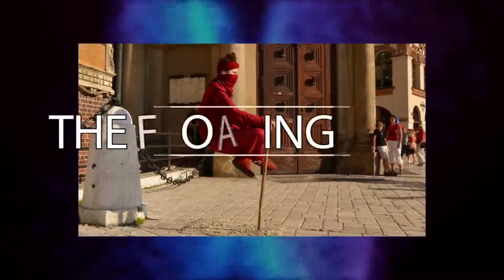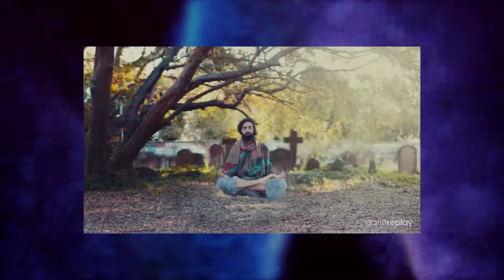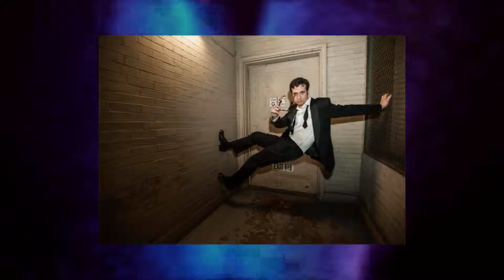Number 2. The Floating Man. There are many magicians who make it look as though they are floating in air. Since people can't really fly or float, it's obvious that these magicians are using props to make it look as though they are sitting on air.